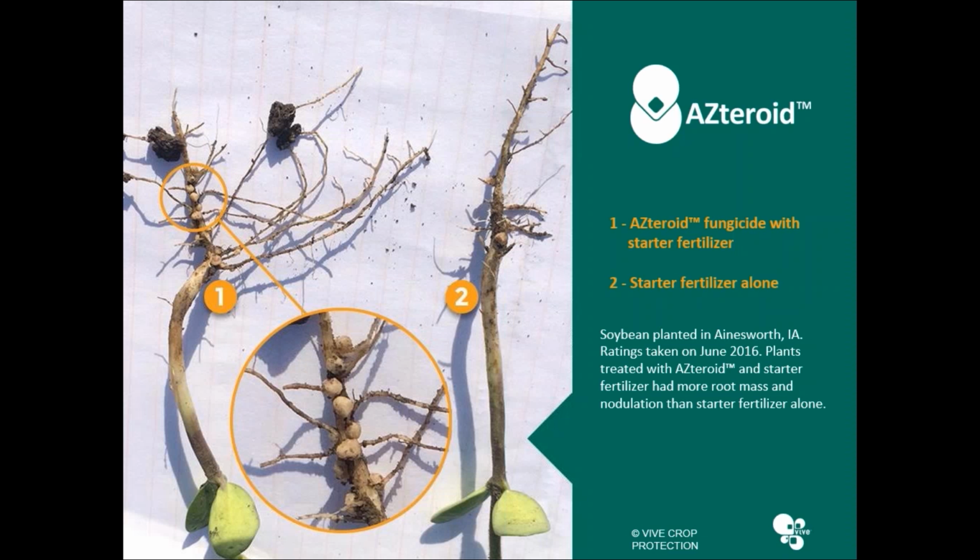This is another picture that we got back from one of our grower demo trials this summer. The soybean on the left was treated with both Asteroid and starter fertilizer, while the soybean on the right was treated with only starter fertilizer. You can see that the root growth on the plant lacking fungicides was fairly restricted, while the root mass on the fungicide-treated seedling is much greater. Use of Asteroid also increased nodulation on the soybean.